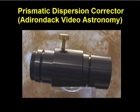Adirondack sells one of these, and I bought one. It works great. You just rotate it until the prismatic dispersion goes away on your screen. Now, the problem is, as the planet rises, it changes, and you have to keep rotating. The other problem is that every time you rotate it, remember these are wedge prisms, the image goes flying off your screen, and you have to get it back. So I did that for a couple of days and tried to sell it. Nobody wanted it. It's a good piece of equipment, really.